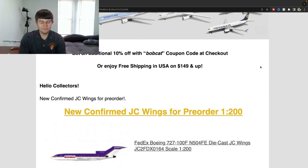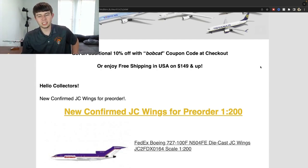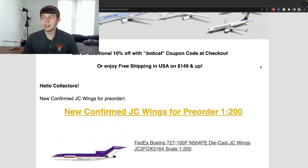time in the US, so this is a very good opportunity. I really like the old FedEx livery, and that is quite an aircraft right there. So highly recommend it if you're looking for that. That is quite nice. I think that is a good looking aircraft right there.